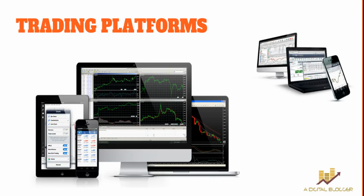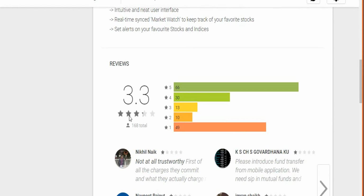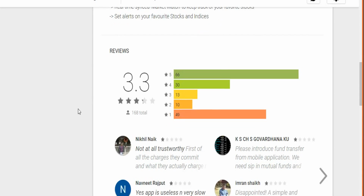Then we have trading platforms. Yes Securities has presence across different devices, be it the mobile app, the terminal-based solution, or the web-based browser application. We'll start with the mobile app, and for that let's check out Google Play Store. The mobile app of Yes Securities is rated at 3.3 by around 170 users, out of which around 35% have rated the app negatively. Overall satisfaction score stands at a very low number of 65%, way below the industry average.